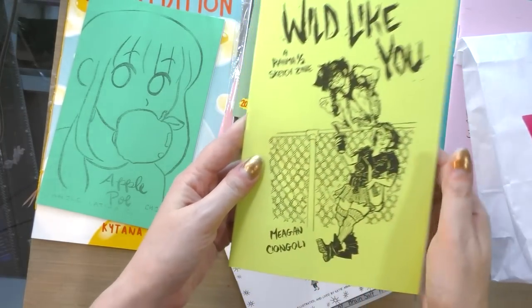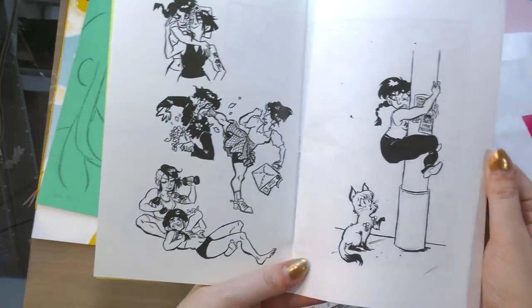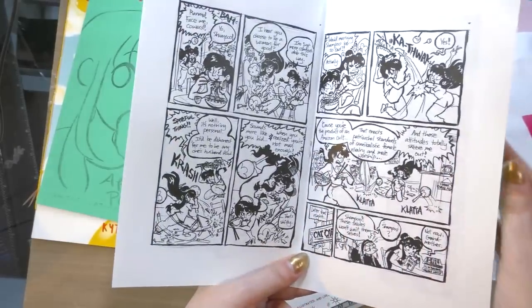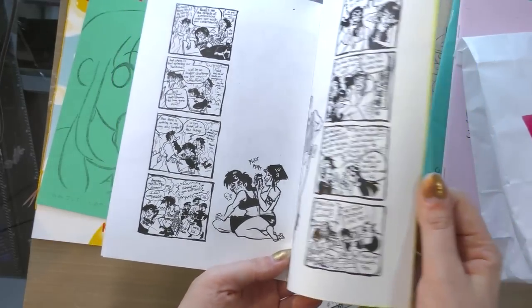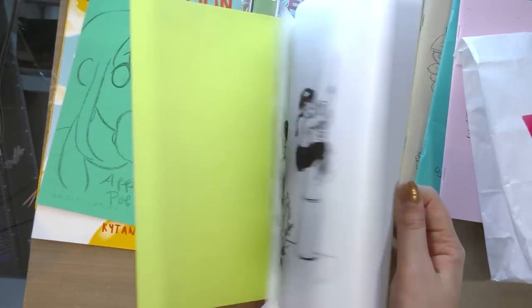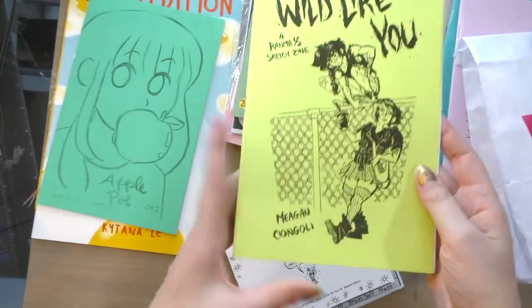So I know I picked this up at Nuka's Fest, and it's a round one half zine. So I had to, because Rumiko Takahashi was such a big influence on my work. And I really, really love this artist's art as well because it's really cartoony and fun. So this is definitely more of, they say a sketch zine, but it's full of comics, which just look at this. That's like a lot of work, and there's action scenes. It's just really cool.